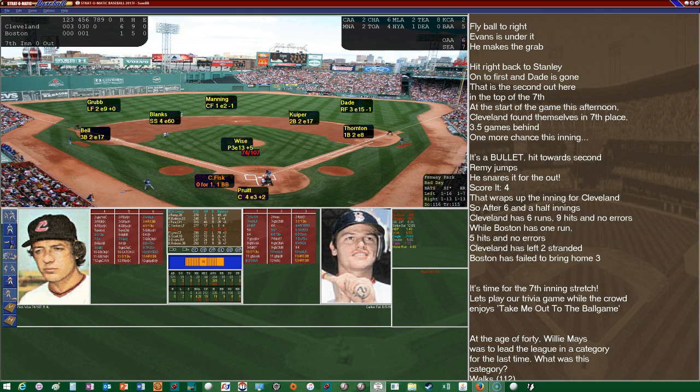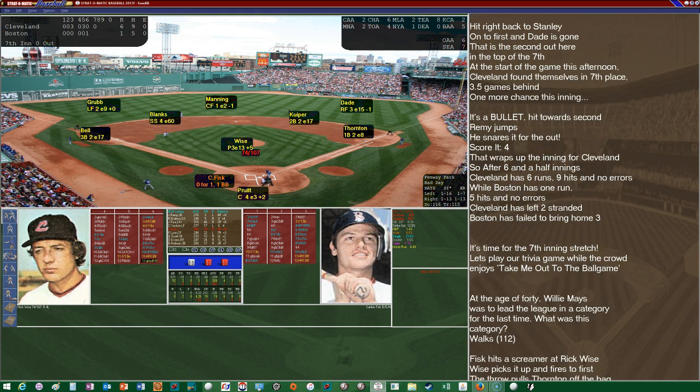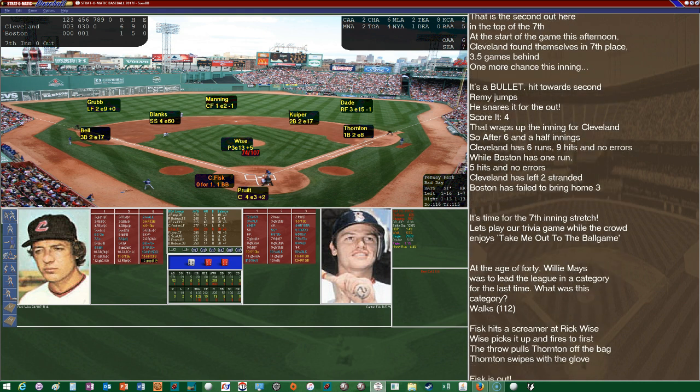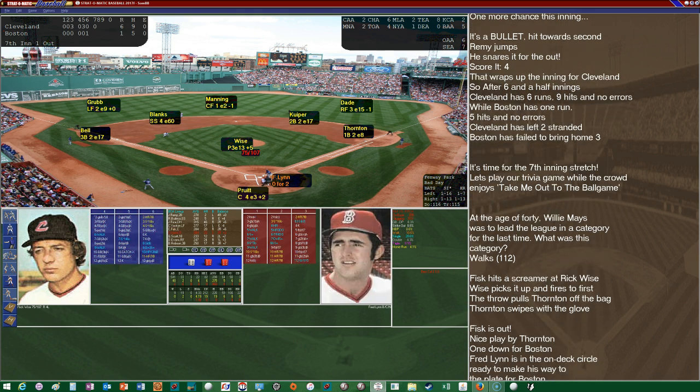So Fisk will lead it up here in the bottom of the 7th. He's going to ground right back to the pitcher. Wise up with it over to first. So Wise has been very economical. He's only thrown 75 pitches here in the 7th, 6+ innings. He's only given up 5 hits and 1 run.